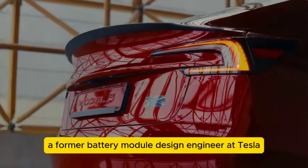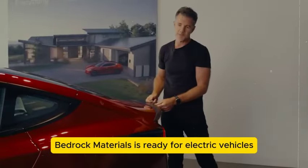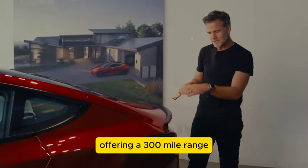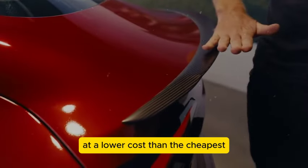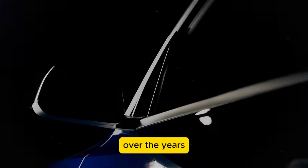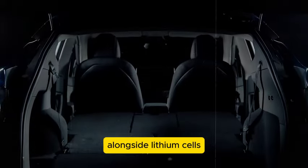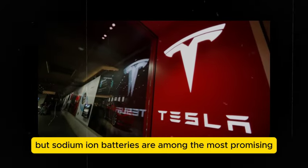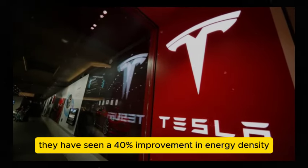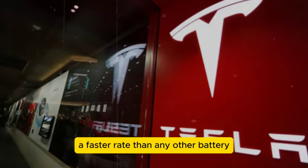Spencer Gore, a former battery module design engineer at Tesla, believes that the sodium-ion battery technology from his startup Bedrock Materials is ready for electric vehicles, offering a 300-mile range at a lower cost than the cheapest LFP battery technology available today. Over the years, many new battery technologies have been developed alongside lithium cells, but sodium-ion batteries are among the most promising. They have seen a 40% improvement in energy density over the last 2 years, a faster rate than any other battery technology.